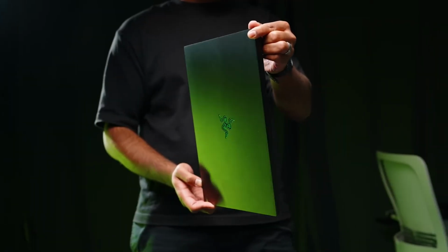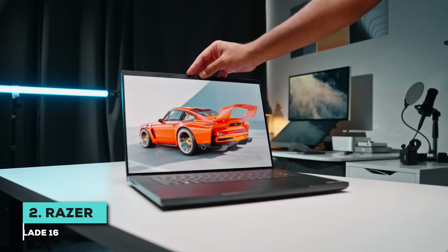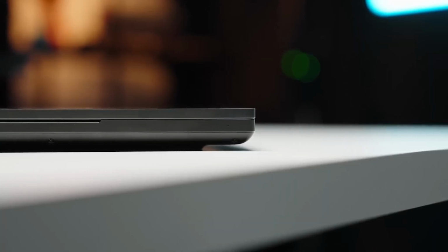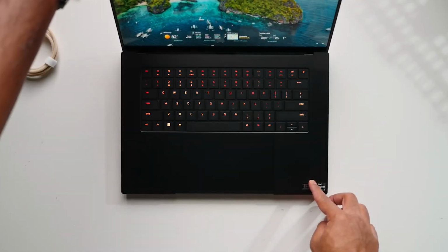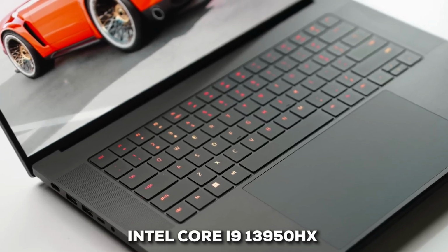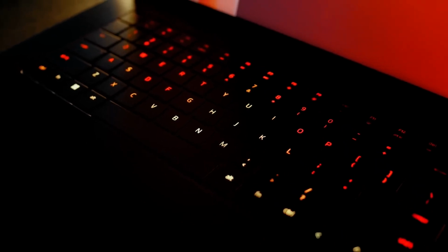And then we've got a gaming laptop that's all about the display, the Razer Blade 16. This machine has arguably the best screen you can find on a gaming laptop. Even before you open this thing up, you know it's something special. Razer only offers it with two CPU options, an Intel Core i9-13950HX or a 14900HX. That tells you right away this is a high-end machine.